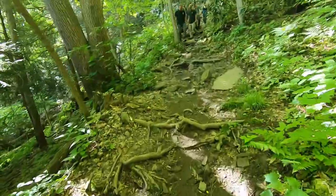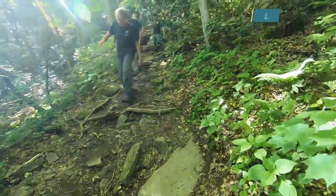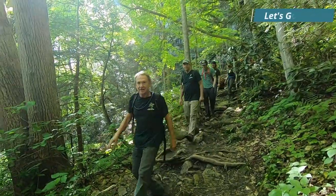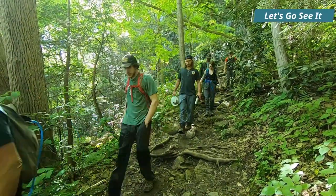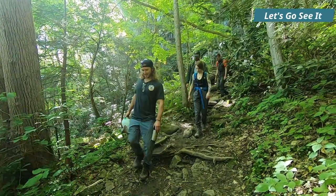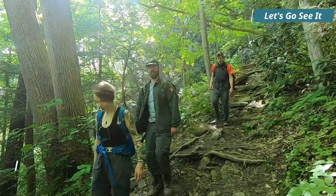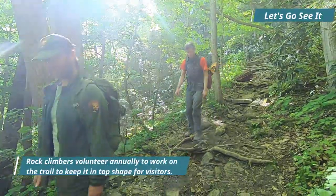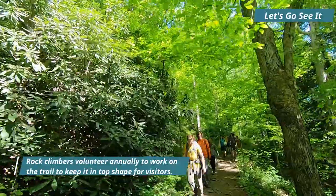These people that you see here are all climbers, and they are working with park rangers to help fix and repair damage that has been done to the trail. But I only saw two people who were there basically just to enjoy the trail. I imagine that as it gets later on in the day, it gets quite busy. But for the most part, you kind of had the trail to yourself.